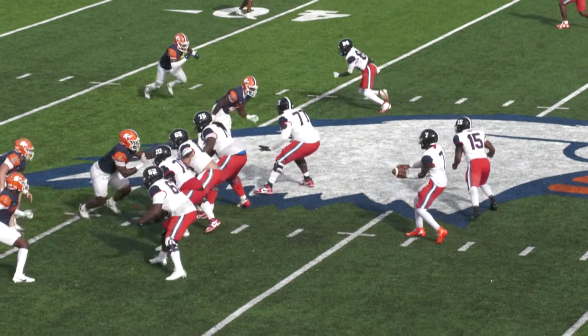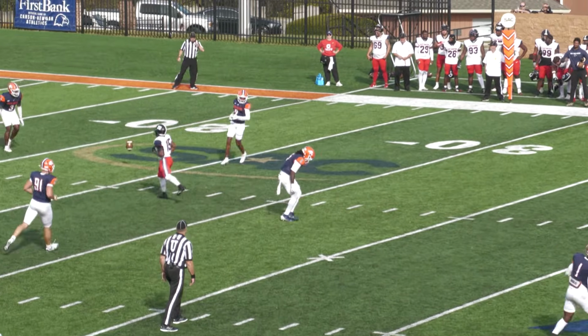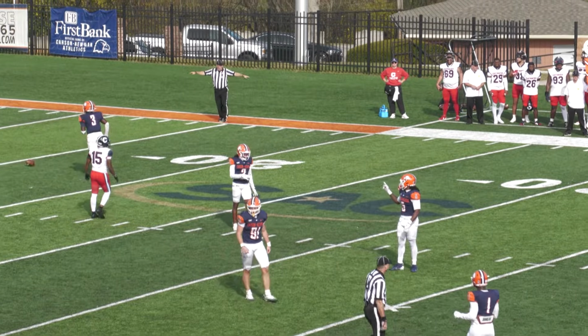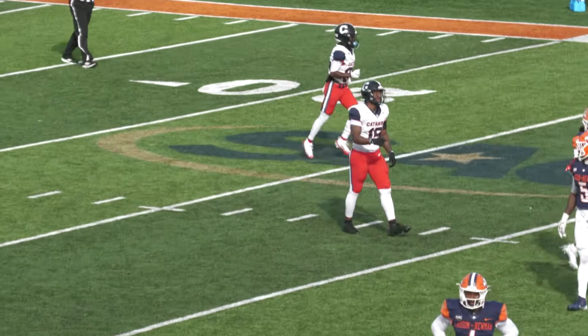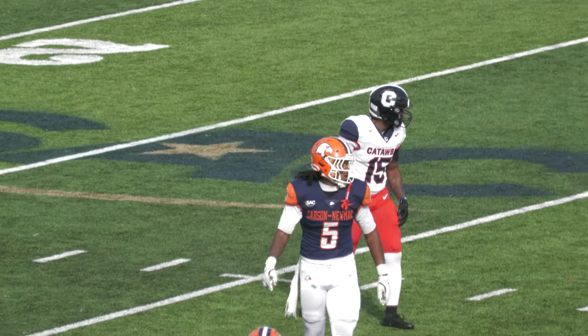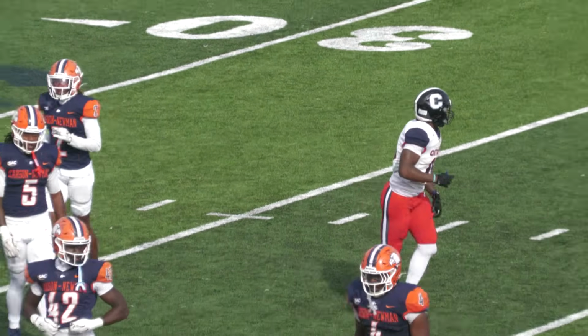Left hash at the Carson-Newman 46. Brown out of the gun, back to pass. Blitzed by Kane. Hit as he throws. It's incomplete down at the 30. The target, it was thrown behind the running back, Queese Williams, down at the 30.